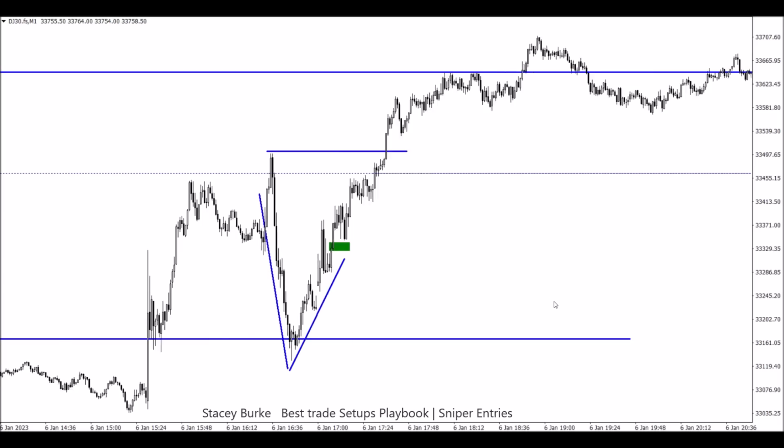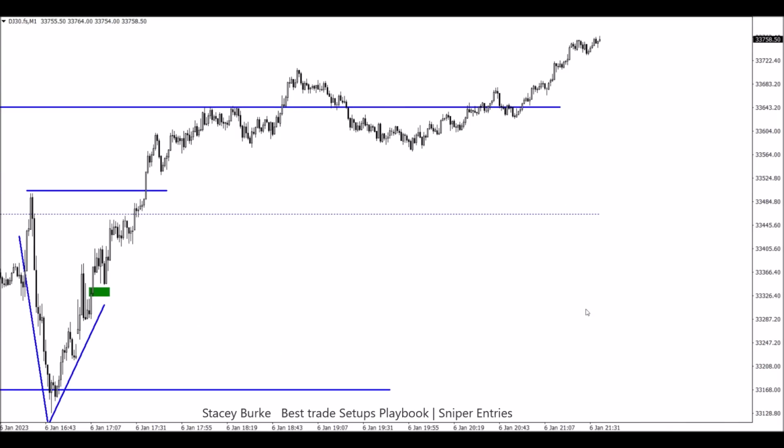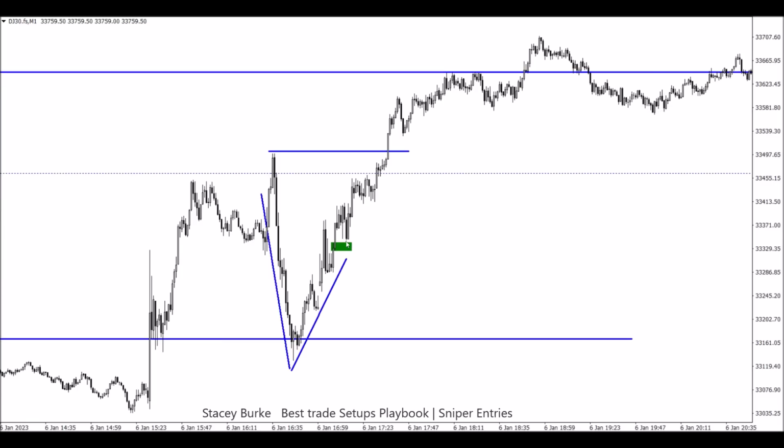The entry on this pair was roughly 332. We're now up at 750-ish, so a 400 pip move, and again, this pair may continue to close into the extreme. No stress, zero heat trading.